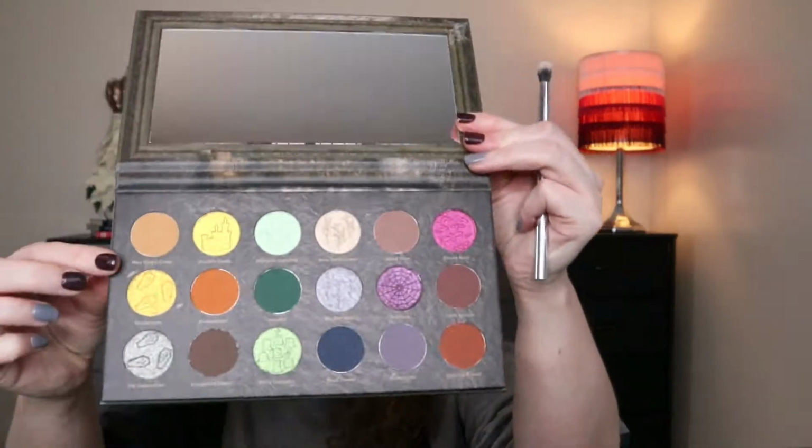We're going to start with Mary King's Close, this one up here, and that is described as a matte spiced pumpkin. I'm just going to put that in my crease and a little bit above, blending that back and forth.